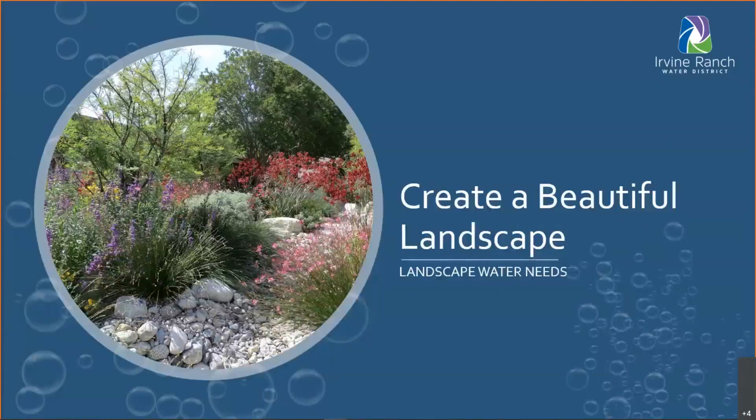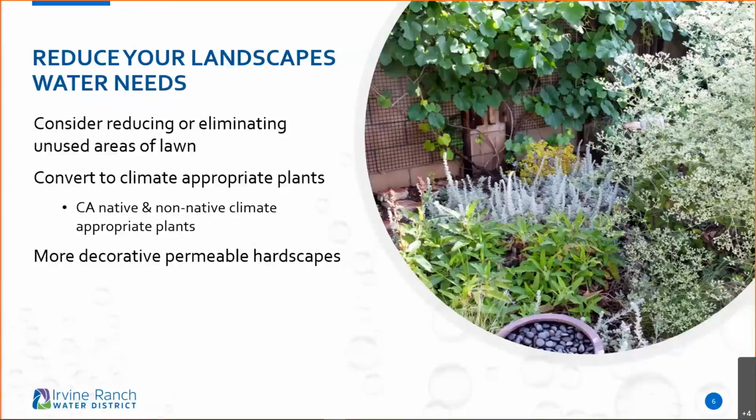Right off the bat, they're going to get into creating a beautiful landscape, because that's the ultimate goal: to have a beautiful landscape that uses a little bit of water, hopefully. One thing when it comes to our landscapes is we have a lot of grass areas out there. Grass areas are useful if they're providing a function, but if not, you really have to consider how much grass you really need. Consider reducing or eliminating the unused grass areas.